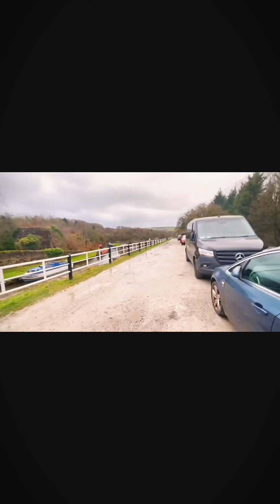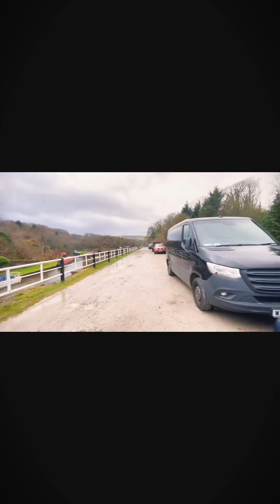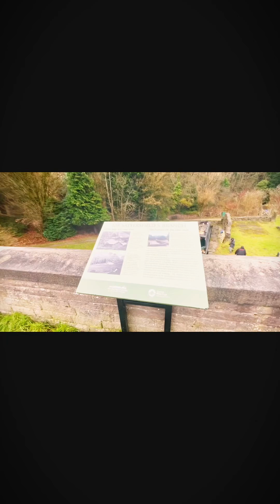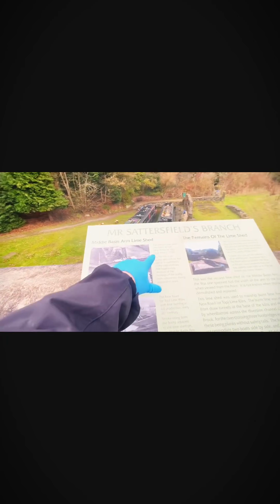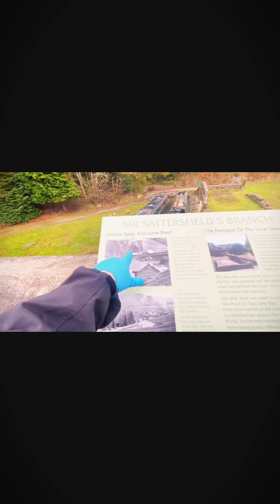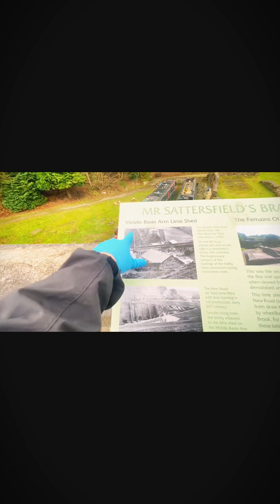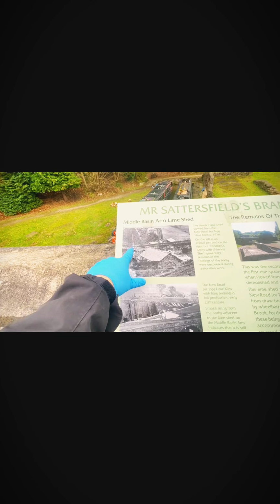So now it's home to many narrowboaters, as most of the narrows is. Look at the size of that lime kiln. Apparently it says it on there if you want to look at the model. Oh, there we go. It was derelict from 1920. There's the lime kiln I was talking about. Look at the size of it, it's huge.